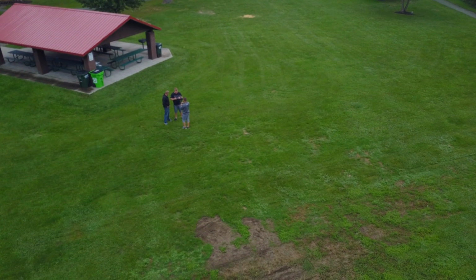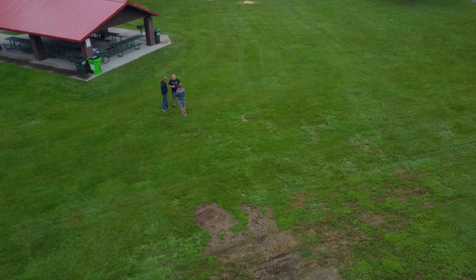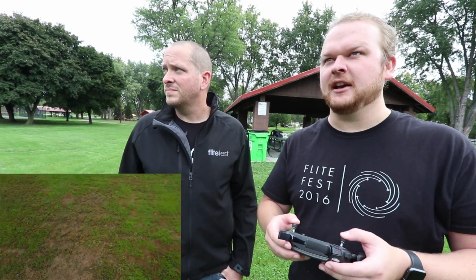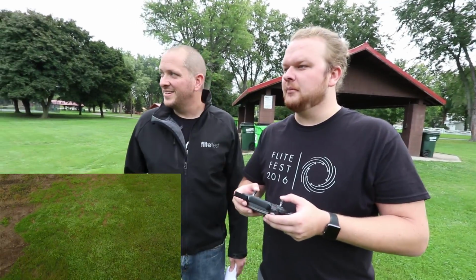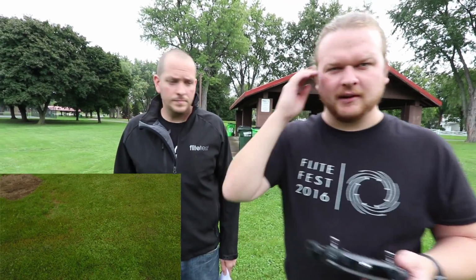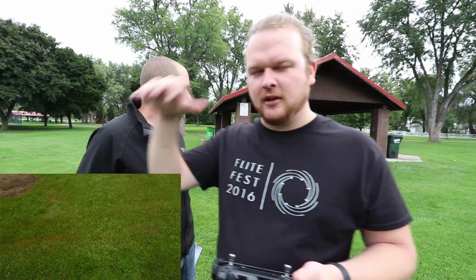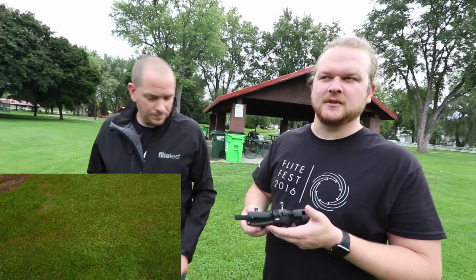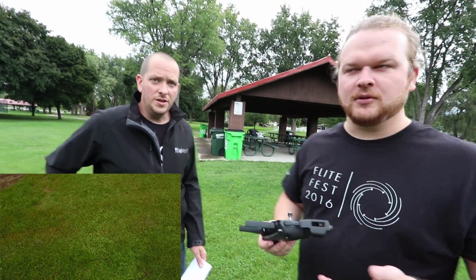So one of the other features that I wanted to try out was the return to home. Supposedly when it takes off, and we're gonna have to land this and retake off to reset the home point, we don't want it to go into the building. Supposedly when it takes off, it takes a picture of the ground and then uses that picture to line itself up when it comes back in for a landing, which is pretty awesome. Supposedly it's extremely precise, almost exact.